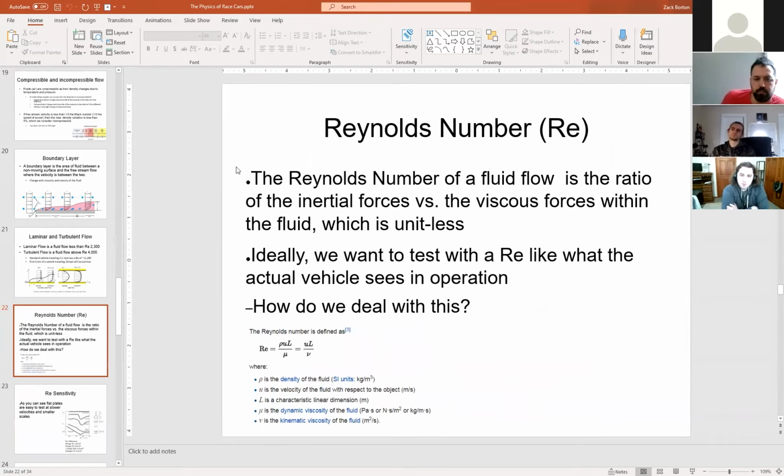All right, so I just mentioned Reynolds numbers. I'm guessing a lot of you don't know what that is. Essentially, the Reynolds number is trying to explain what the fluid is like at a certain size and a certain velocity. And that comes down to the inertial forces in the fluids and the viscous fluid forces. So how do we actually use this and where is it relevant?